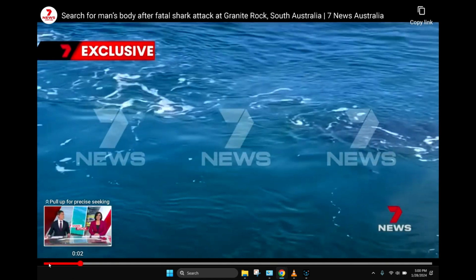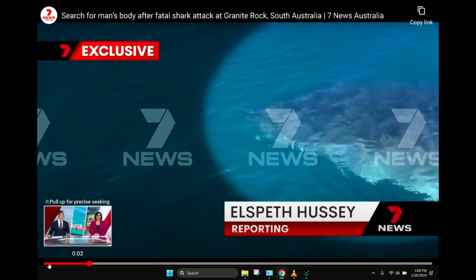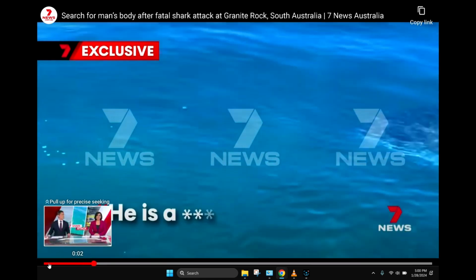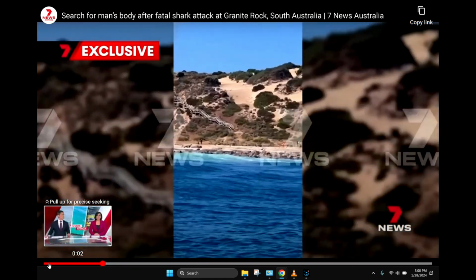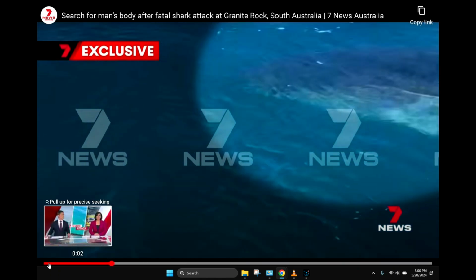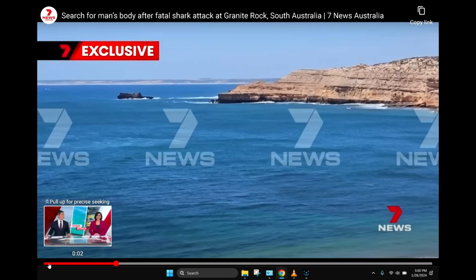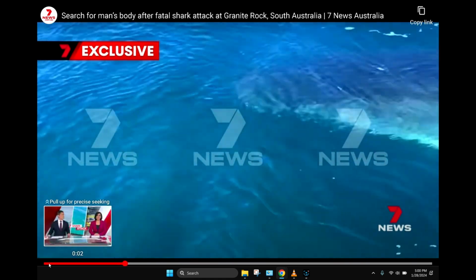We're talking about a guy going in. A 4-metre beast, mere moments after snatching the life of a local surfer. He is a monster. And by all accounts, the attack was swift and savage. In the blink of an eye, the great white picked the 55-year-old victim out of a group of a dozen surfers at Granite Rock near Streaky Bay. Witnesses say he never stood a chance.